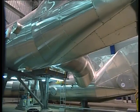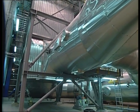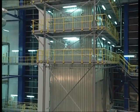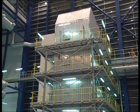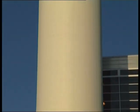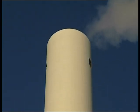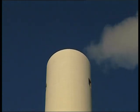Let us return to the flue gas cleaning process. The final stage of the process takes place in this large catalyst. In principle, it works like the catalytic converter of a car. Here it reduces the remaining nitrogen oxide in the gases to nitrogen and water. Powerful flue gas fans blow out the cleaned flue gas through the 100-meter-high stack. The contaminating substances have been removed, and that which is released consists in principle of only carbon dioxide, nitrogen, oxygen and water.